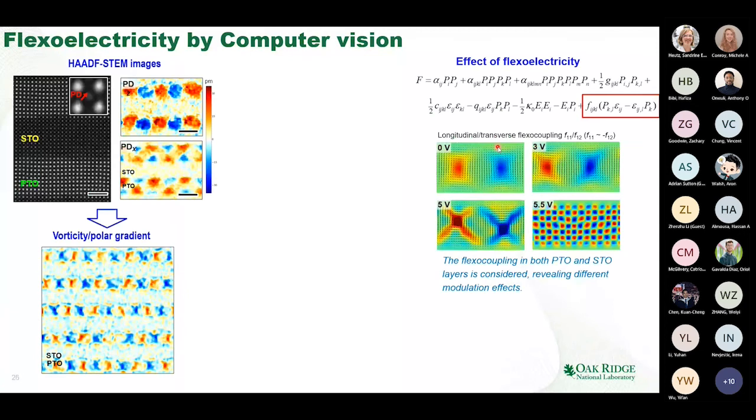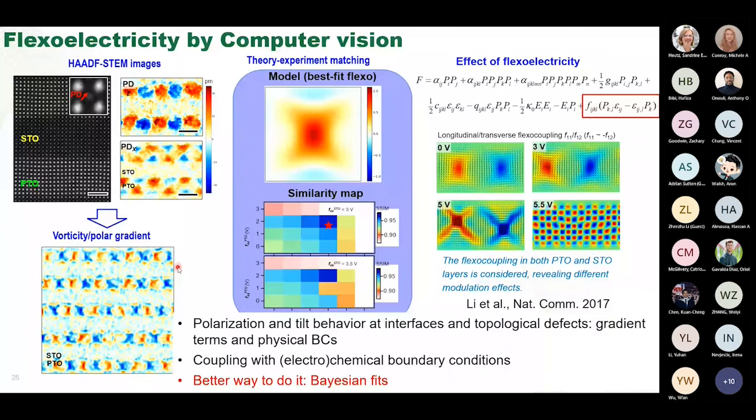This, of course, is not limited to the one-dimensional system. We can do something like this for much more complex objects. For example, the vortices that Ramesh's group and the Molecular Foundry folks have observed. So we can create a model that, for example, includes the flexoelectric term. And we can try to use simple machine learning algorithms to establish the best relationship between the observations and theory, treating our flexoelectric tensor as the fitting parameter. It turns out that there is a specific value that gives us the best theory-to-experiment fit. So by observing these vortices on the atomic level, we were able to learn the flexoelectric coupling strengths inside the material. But there is a limitation.